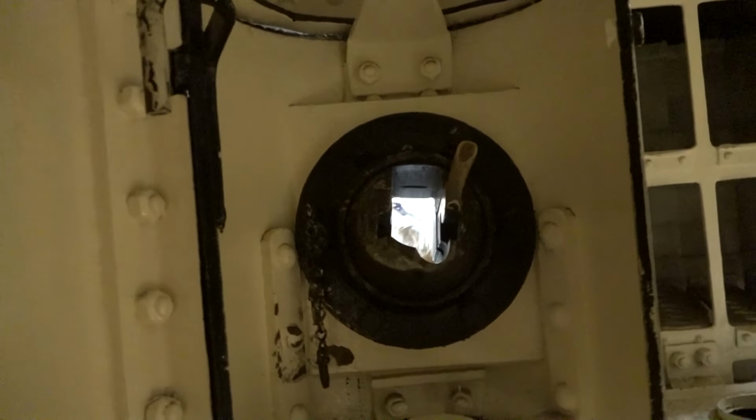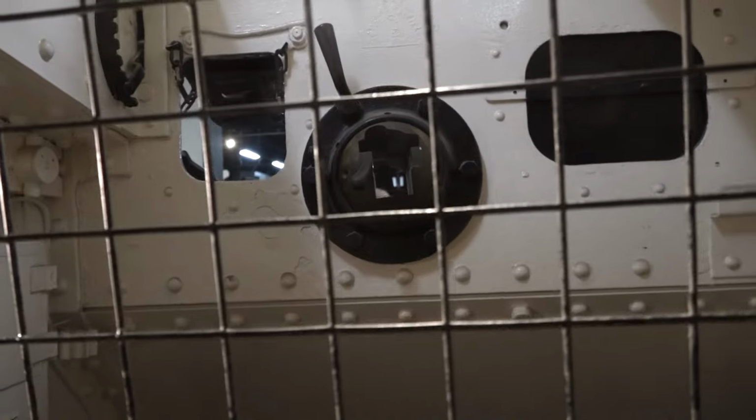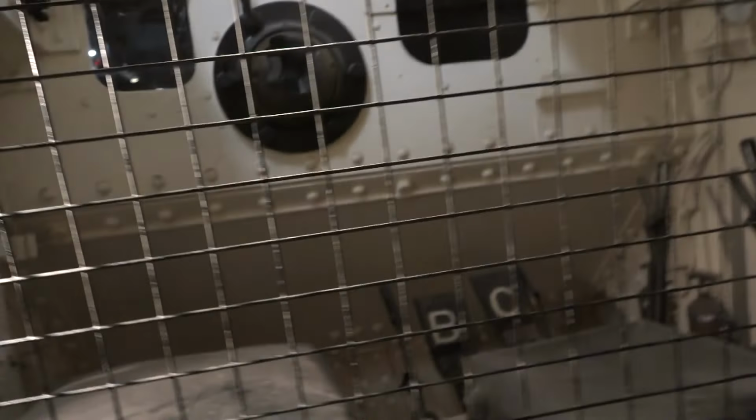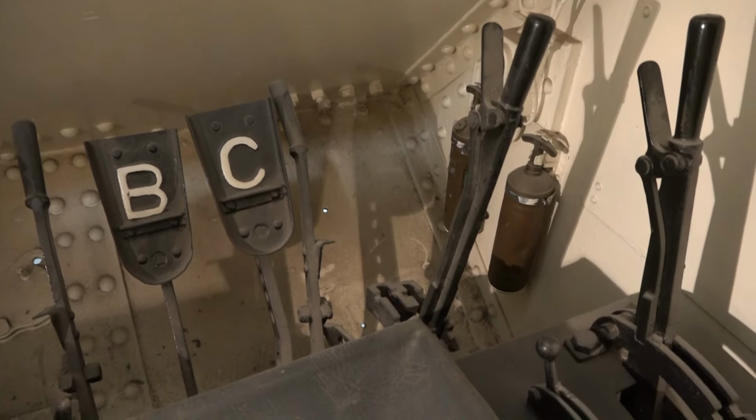I can't see how he would have been able to see all that much when there was a Lewis gun in that hole. Another Lewis gun position at the front. Commander on the left, driver on the right. The cage is modern. The driver's controls. I'm not sure which one was the brake and which one was the clutch.